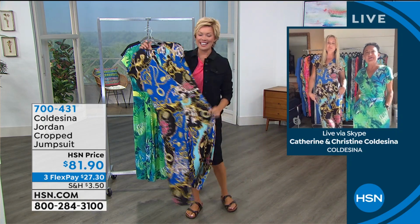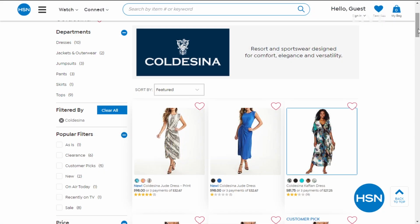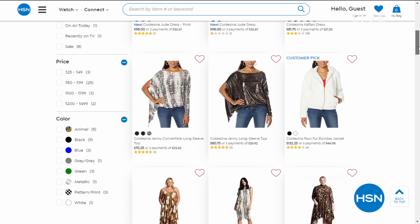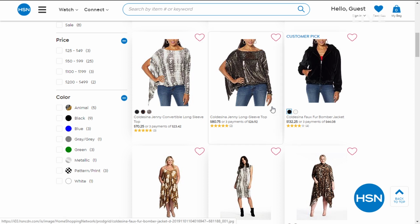You too. 700-431 is the item number on the jumpsuit. I love it. And there's more. If you go to hsn.com, we've got so many dresses. They've got a lot of other cute things. Oh, look at the jackets too. There's more than I thought. I love that sparkly top too. All right, Col de Sina on hsn.com.